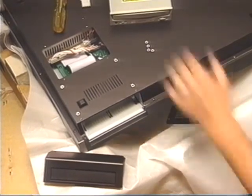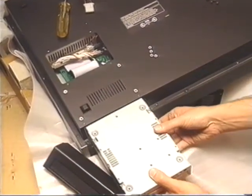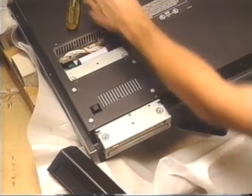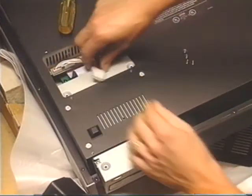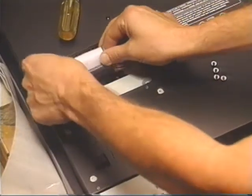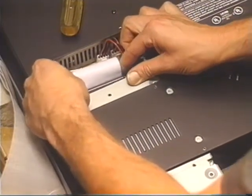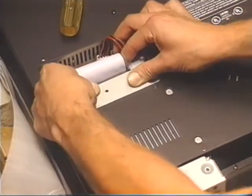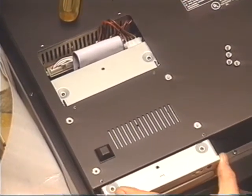Turn the CDRW drive over and gently insert it until the drive enters the opening in the bottom of the AW4416. Connect the red and white cable to the internal connector. Then to the CDRW drive. Plug in the flat ribbon cable to the CDRW drive. Line up the screw holes and fasten the drive using the 4 included screws.